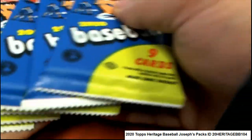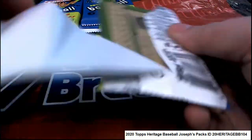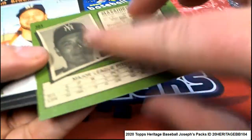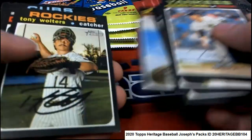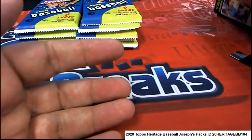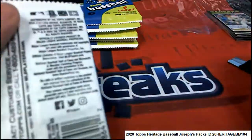And I'll show each number. And we'll also, of course, be checking the backs of the cards for any kind of French ones or any kind of really rare ones. Is that an action? Nope. And we're looking for red ink autos. We're looking for rare variations. They can be found all through Heritage. So this is pack 49.